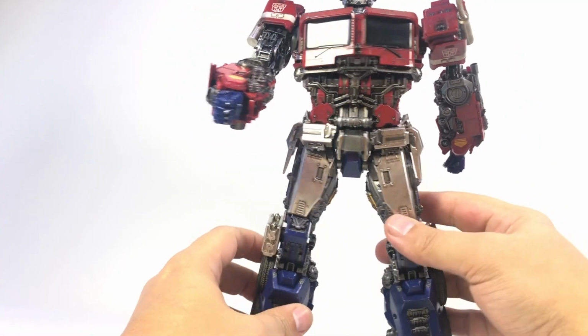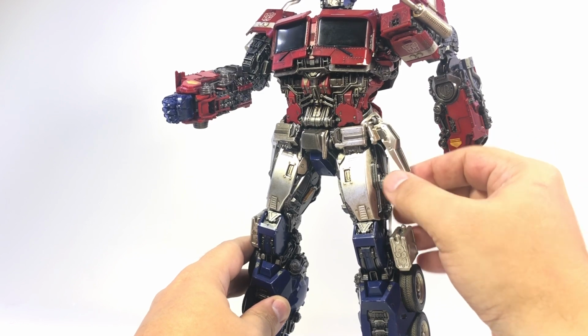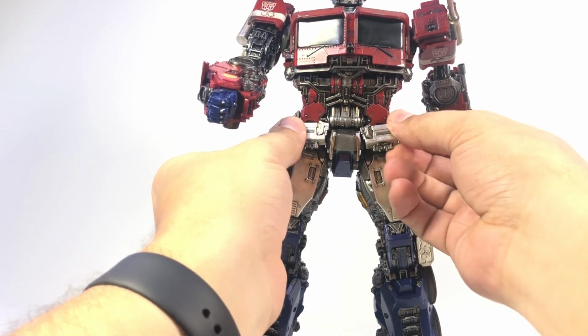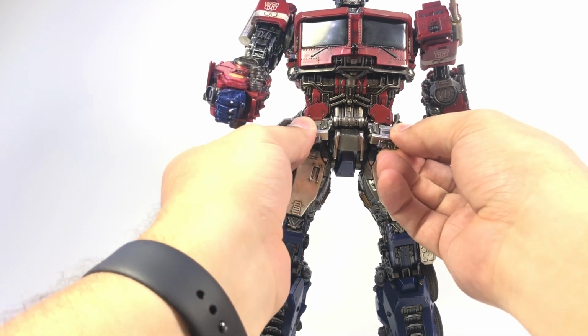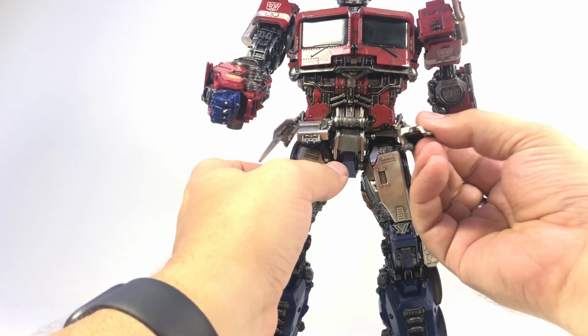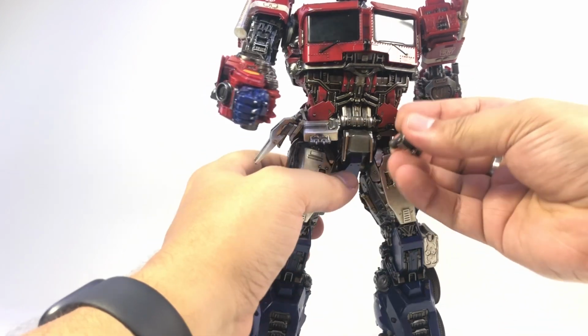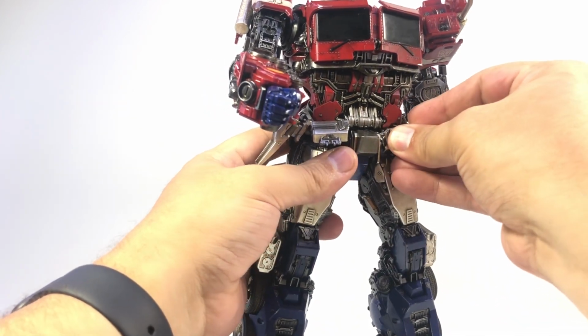Same thing goes with his legs. They say make sure to pull these out of the side. These little waist pieces here will flip up a little bit to get out of the way for when you're doing dramatic poses. That's just a little ball joint I popped off. But you can see there's a ball joint in here, a ball joint in there to allow these to move up and out of the way.